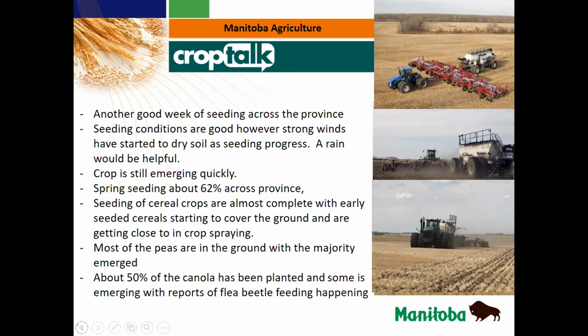And right now, about 50% of the canola has been planted, which is a big jump from last week as well. I have been talking to some producers who have been seeing some flea beetle activity. One of the comments a producer made was it was more on the volunteer canola right now than on anything that they had planted. So I guess that's a good sign. But again, because crop is coming up fast, we need to be keeping an eye on the canola crop as it's coming up.